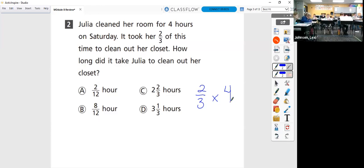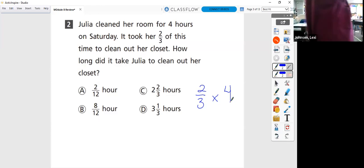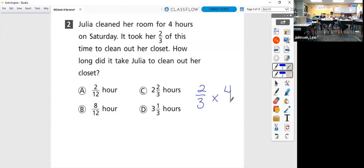So for number 2, number 1, you really don't need any work because we just figured that one out, right? That one we didn't have to do the work to figure out. So for number 2, you're gonna need to write the expression or the equation to help you solve, because you're not just gonna know it right off the top of your head.